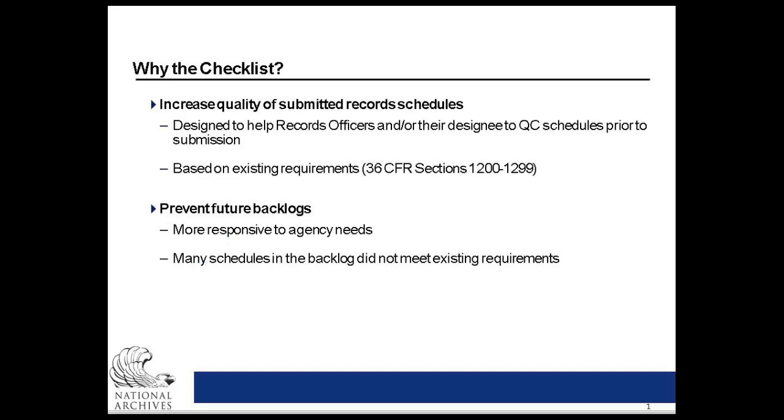Okay, so as you heard, we're going to be talking about the quality control checklist. One of the reasons why we developed this checklist was to increase the quality of submitted record schedules. We were working on a backlog project and found that many of the jobs that took an embarrassingly long time to complete, we're talking 3, 5, 8 years, were jobs that were really of poor quality to begin with and didn't meet the existing requirements in 36 CFR.